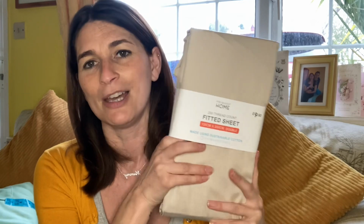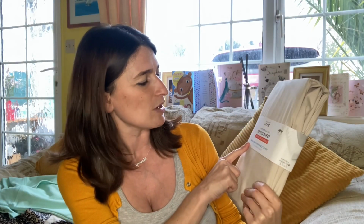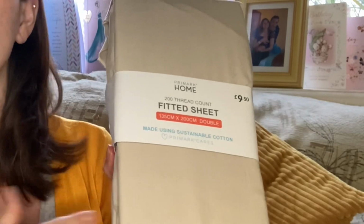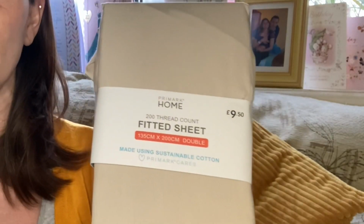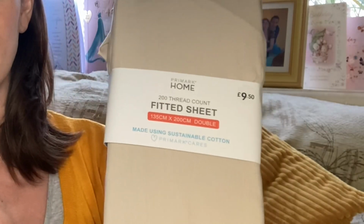I've gone into the home range and decided to buy, me and Tim, a new bed sheet. This is a fitted double. The colour of it is, what colour is this? It's like a stony kind of colour. Yeah, it says stone. This wasn't the colour I really wanted. I wanted more like a grey, to be honest with you. But they didn't have a fitted sheet. So they had the loose ones.